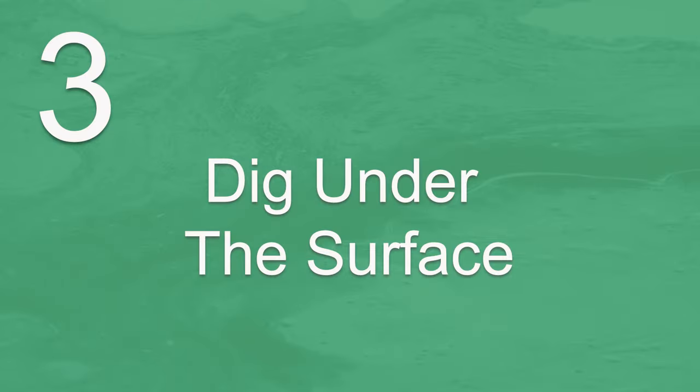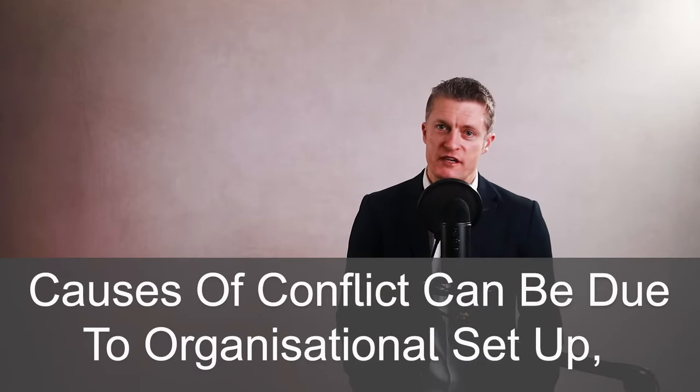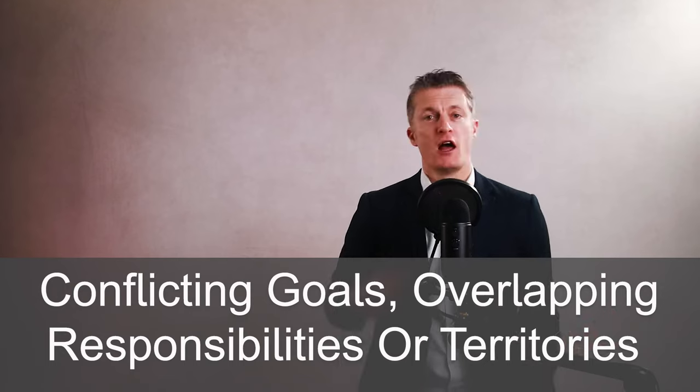Once you've removed conflicts caused by dysfunctional people and incompetent people, or work out that neither of these are the cause of the conflict between employees, then the third step to handling conflict between team members is to dig under the surface. Once the more obvious causes of conflict between employees have been checked for and removed, then causes of conflict can be due to organisational setup, conflicting goals, overlapping responsibilities or territories, or recent changes implemented, to name a few. Dig under the surface and piece together the possible underlying sources of the conflict.